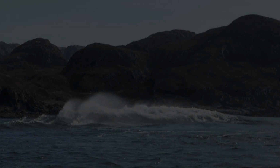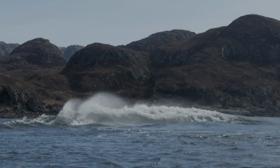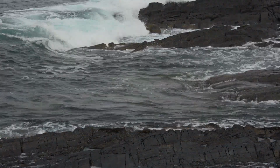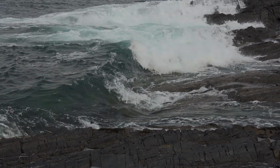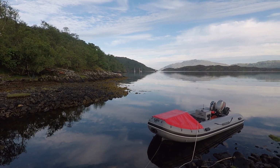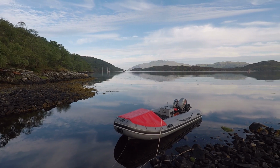I also had bad dreams of 4-metre-high waves breaking over my little boat as I made my way around Ardnamurchan Point. So it wasn't a perfect day, but day one of another fantastic adventure was over, and I was really looking forward to what the following day would bring. And it brought a beautiful calm morning which was alive with midges.